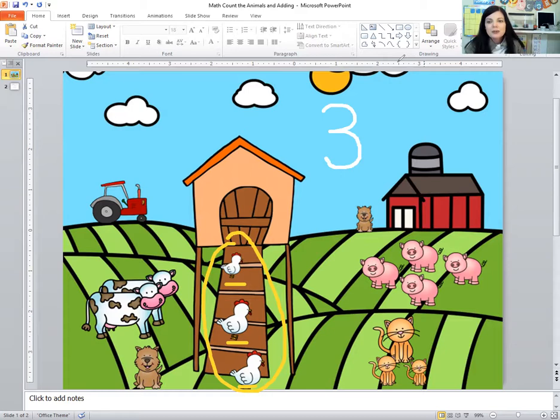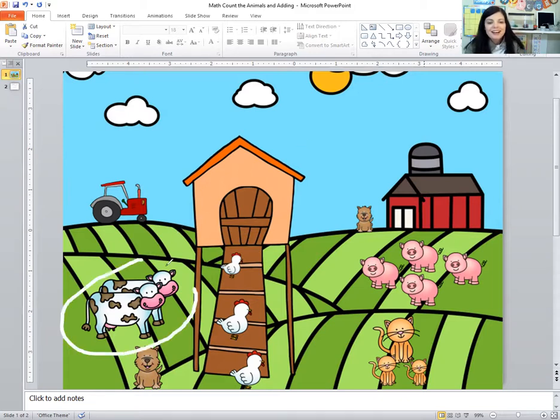All right, let's do another one, okay? I spy some cows. How many cows do you spy? There they are. I spy two cows. Let's write a number two up in the clouds. There it is. That's what number two looks like.